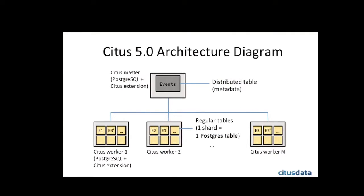Here's a quick architectural diagram of Citus 5.0. We have a metadata node and then the data nodes underneath. You load the Citus extension both on the metadata node and the worker node, so they look very similar to you. The user connects to and interacts with the metadata node here. And this is where you create your distributed tables.